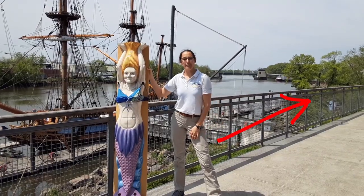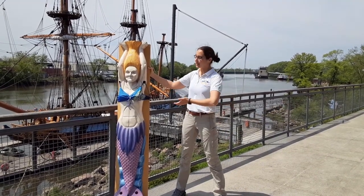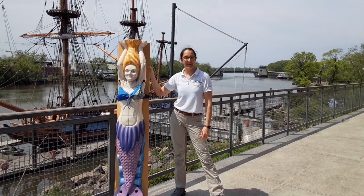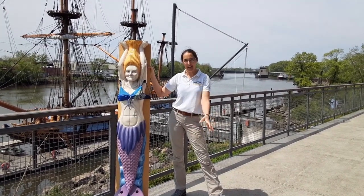So we're going to try to bring a little bit of the Kalmar Nyckel to Norfolk right now, right here. This winter, we worked on our ship's mermaids so that they would be all spruced up and looking great for Norfolk, which is the town of mermaids.